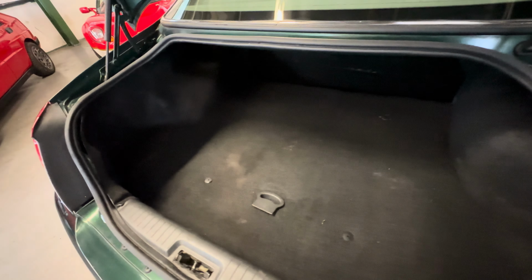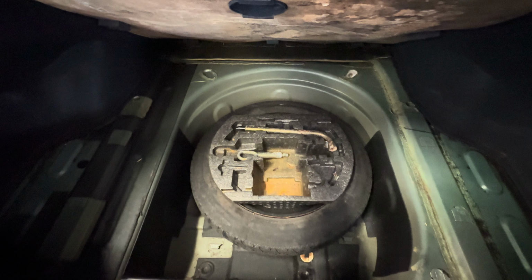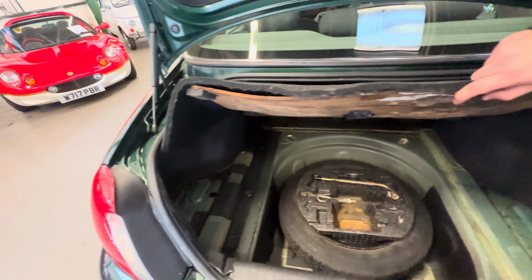Into the boot. Nice and tidy in the boot. No rips or tears. A few little stains on the carpet itself. I will lift this up, but the handles are a bit dodgy on these. Spare wheel's in there, wheel brace and the jack.